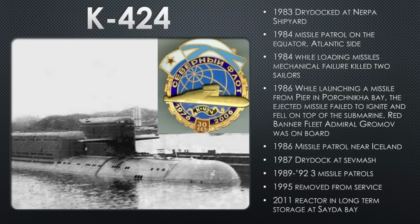Okay, in 1986, while launching a missile from the pier, which is insane that they do this, but they launch missiles from port, the ejection failed, and the missile landed back on top of the submarine. And to make things even better, the Red Banner fleet, the top admiral, Gromov, was on board at the time. So after they successfully launched and ejected the missile, the rocket motor didn't ignite, so it just slammed back down on the deck, broke into a million pieces.